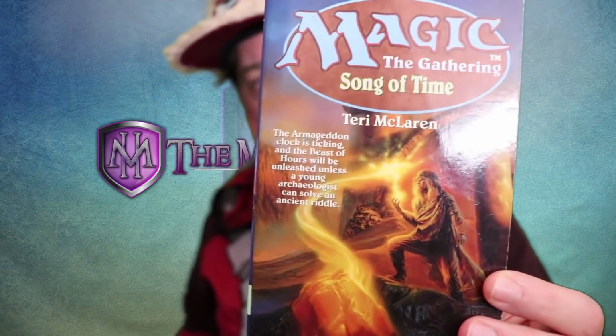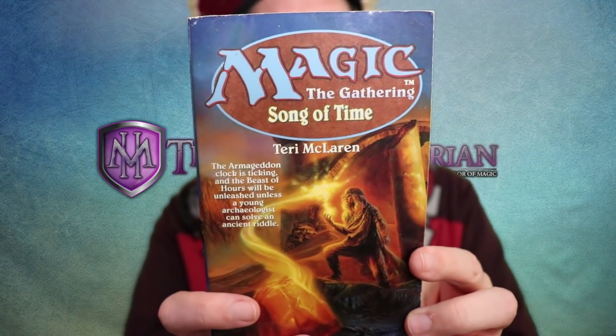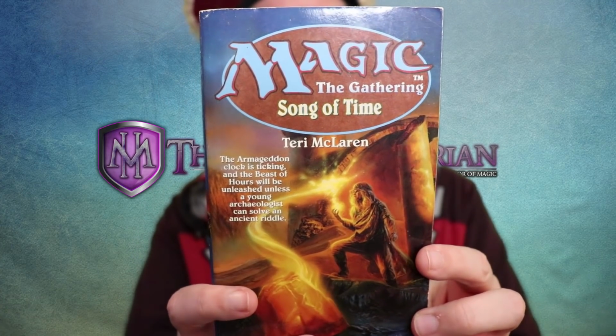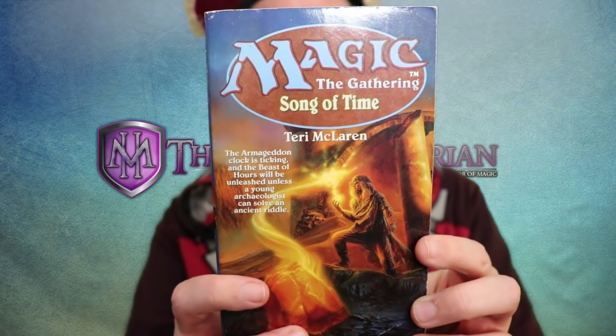I'm more excited about the older novels, like this, for example, The Song of Time. I never knew this existed. Oh, it has writing on the front. The Armageddon clock is ticking, and the Beast of Hours will be unleashed unless a young archaeologist can solve an ancient riddle. Very cool. So, a new body in an old grave, an ancient family totem with an unknown glyph, and a sleeping horror that could destroy Dominia.